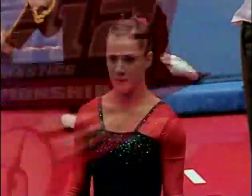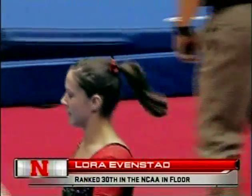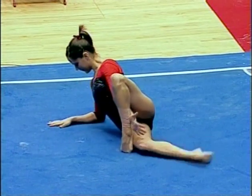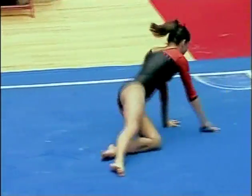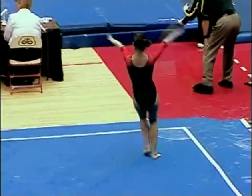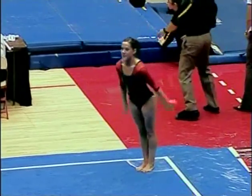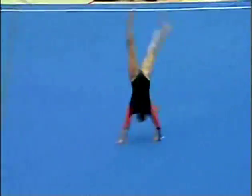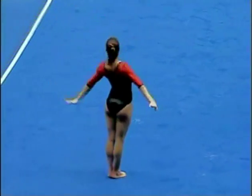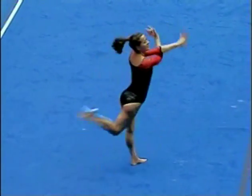Let's go to the floor exercise for Nebraska. One of the top newcomers, ranked 30th in the NCAA floor, Lora Evenstad. So now what Nebraska needs to do, OU's given them a little bit of a crack to walk through, and floor is generally a higher scoring event. They're putting up 9.7s, 9.775. They need to step up and put up some of those 9.9s right now. And that, my friend, is the type of gymnastics you need to do.